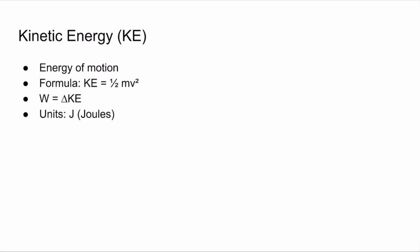Now, kinetic energy is the energy of motion, and the formula for this is kinetic energy equals 1/2 times mass times velocity squared, and work is equal to change in kinetic energy.